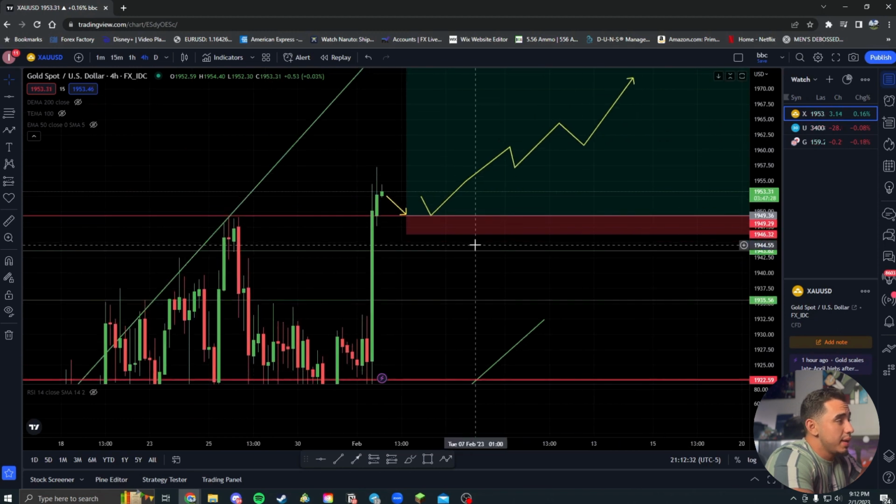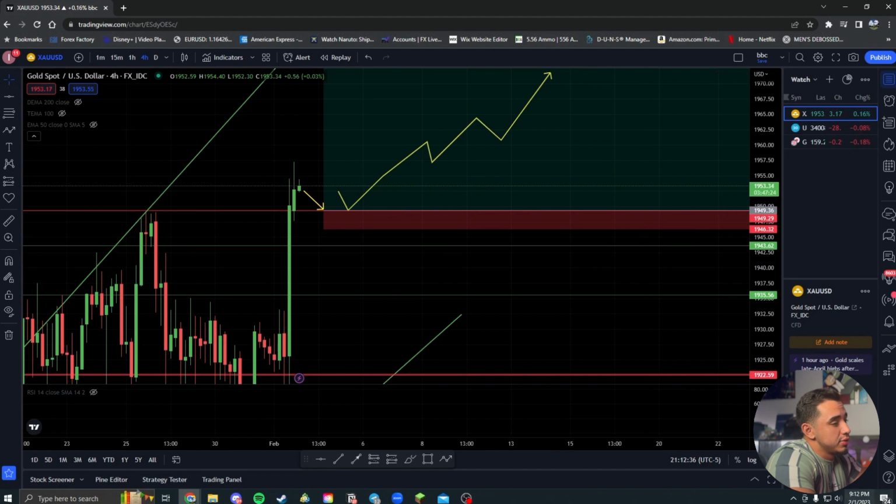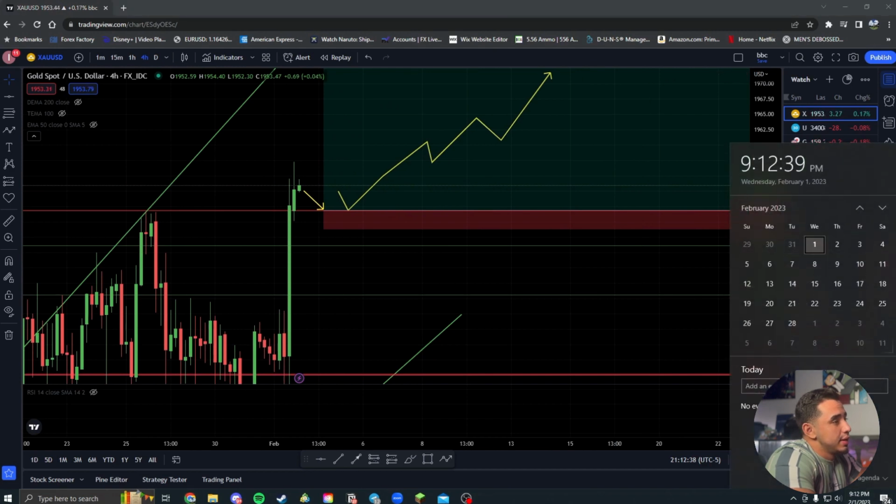Now, this entry hasn't happened yet, but this is an entry that I am very curious about and that I'll probably get into. Today is the first, about to be the second, and we do have NFP Friday. So I am very cautious, and I don't want to be in this trade if NFP comes around. So I would like this trade to play out tomorrow, New York session open.